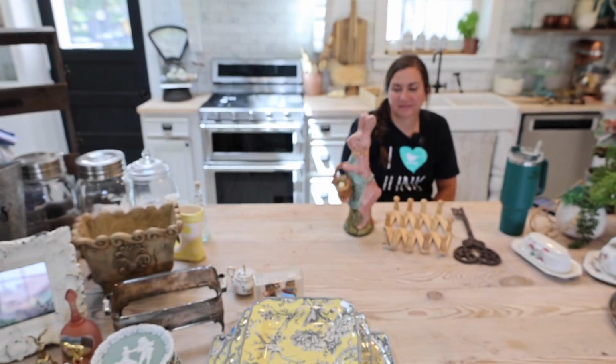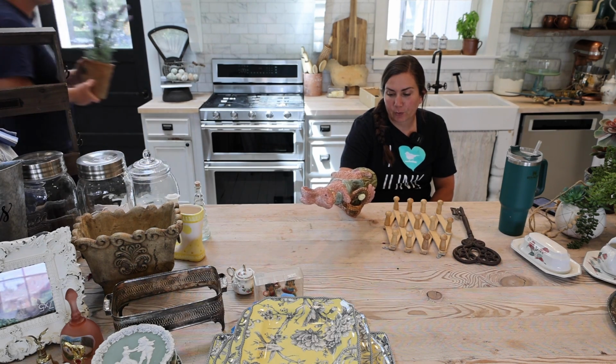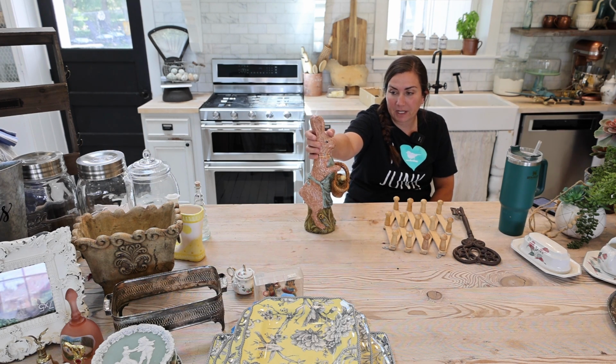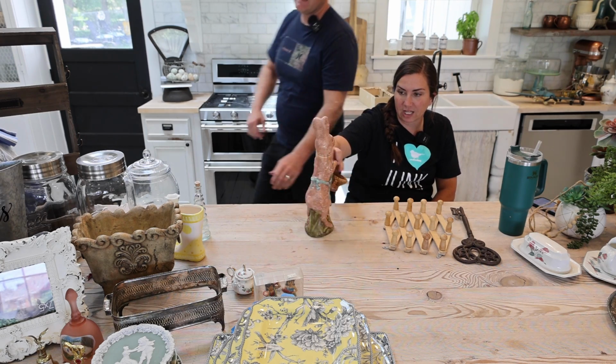I don't know. It doesn't look like an ace bandage to me. Cute. Looks like a little burlap bunny sack. $3, and we're selling it for $19.95. It looks like a paper mache. I'm not going to paint it because it's great the way it is. They put like a dark wax or glaze on it.